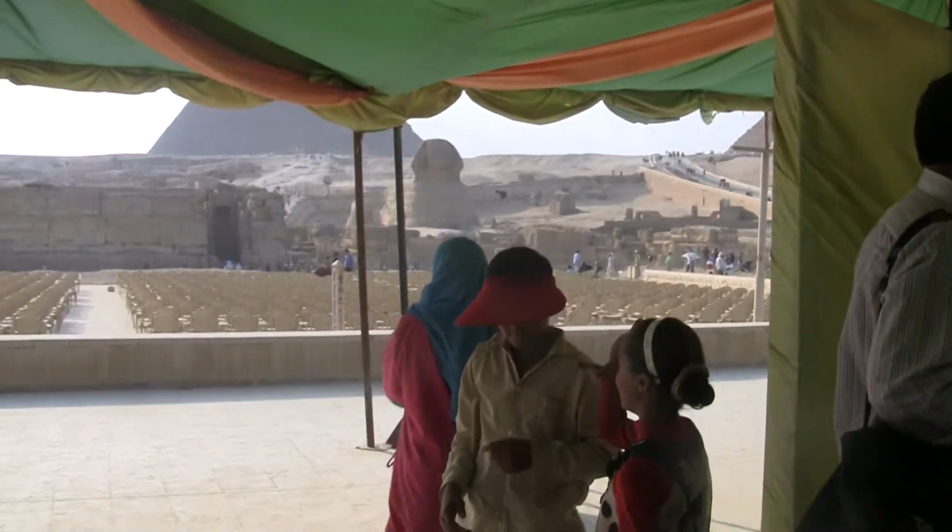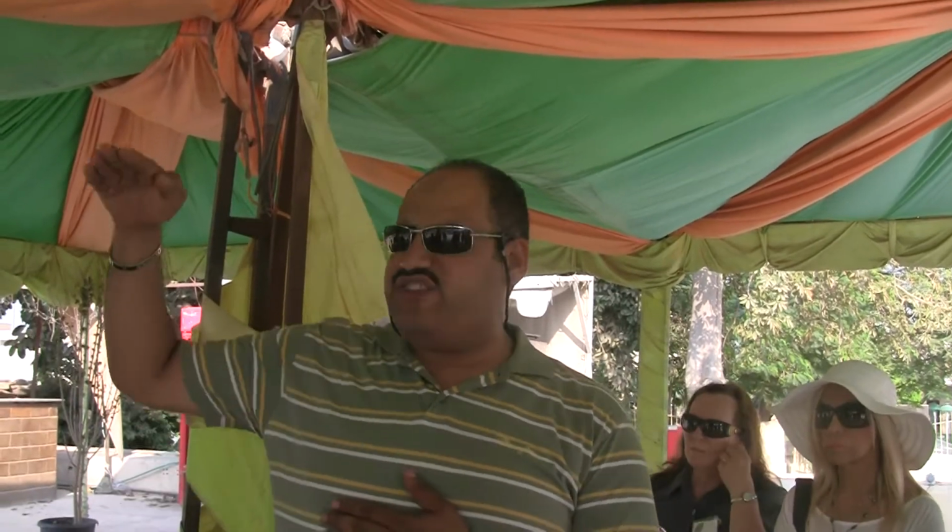And then they bury him inside the pyramid and close the whole area in the pyramid, and that's it. It takes 70 days to finish this procedure of mummification. We have 3 different levels of mummification. In the Old Kingdom, it was only for the king and queen of Egypt, no more, no less.